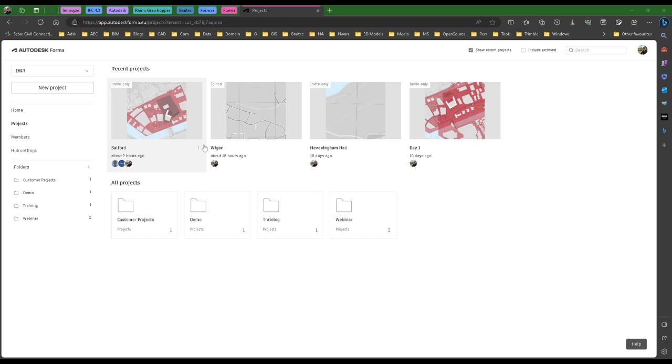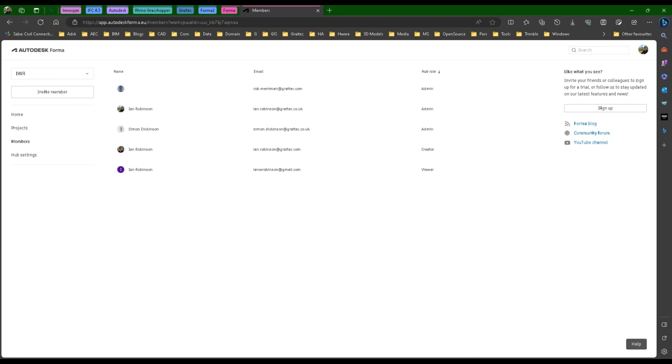On top of the ability to add members to the hub and give them roles, when we create a new project, you can also decide if everybody in the hub sees that or only specific people see that. So you've got control over that as well.